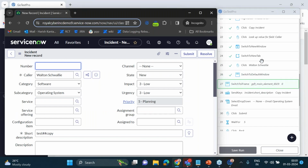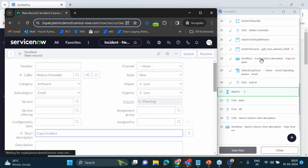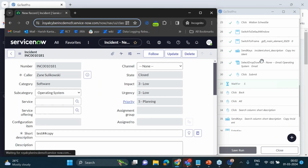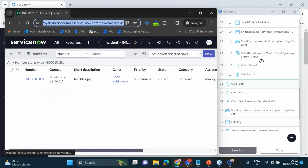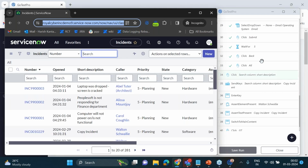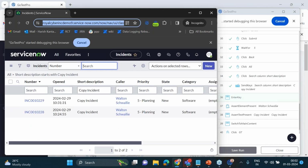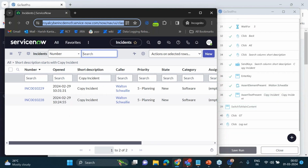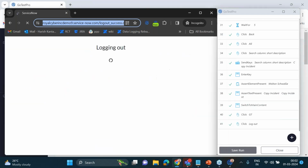Going ahead, I'm going to add a short description, that is copy incident, and click on the submit button finally. Clicking on the back button and again clicking on the all button. Coming here and searching for that particular short description, that is copy incident, hitting the enter key and making two assertions, that is Walton for caller and the text assertion. Finally, logging out of the ServiceNow application.